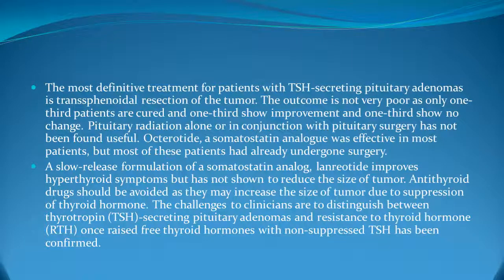The most definitive treatment for patients with TSH secreting pituitary adenomas is transsphenoidal resection of the tumor. The outcome is not very good, as only 1/3 of patients are cured, 1/3 may show improvement, and 1/3 may show no change. Pituitary radiation alone or in conjunction with pituitary surgery has not been found useful. Octreotide, a somatostatin analog, is effective in most patients, but most of these patients have already undergone surgery.